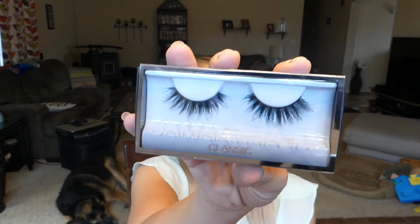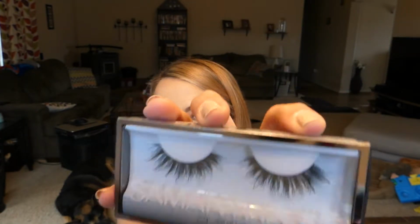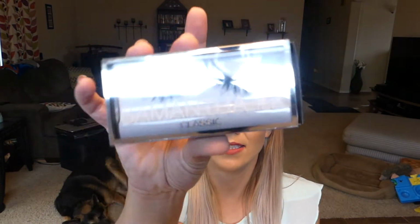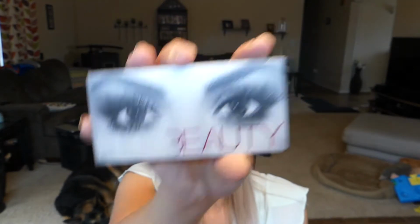So we have one last item. This is also from Huda. This is the Samantha No. 7 lashes. They're definitely very full, lengthening lashes. I'm just not an eyelash person. I just don't wear them that often. I wonder if this is her with those particular lashes on. Because that's what you look like. Those look pretty nice.